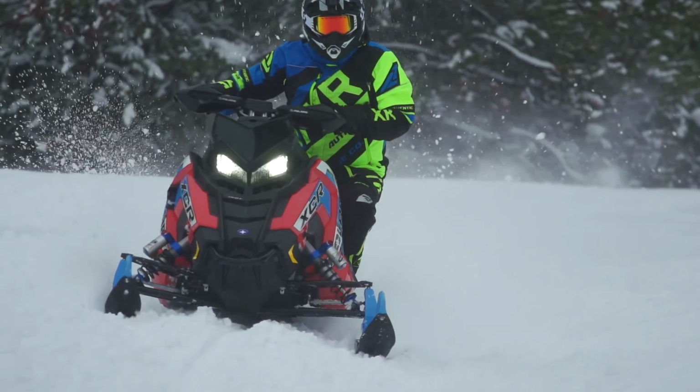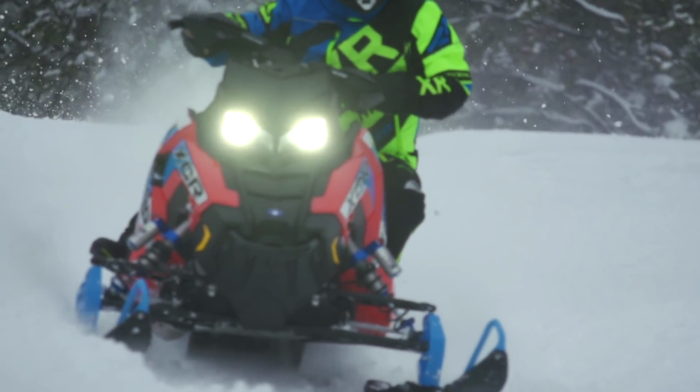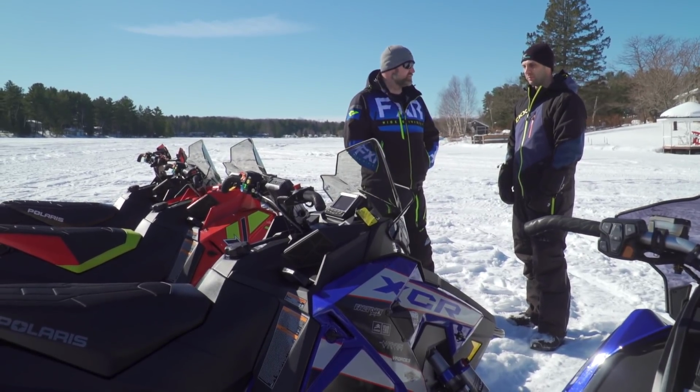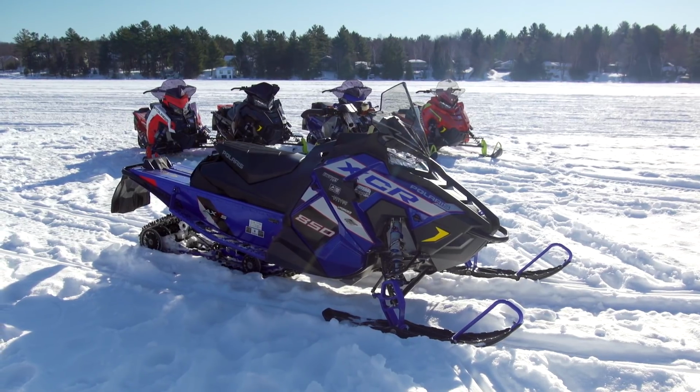This XT rode great. I have no complaints about it. That XCR rode better. The two, I guess, but you know, yours included in here. Which of these sleds would you want? Like if you had to choose just between these ones, what would you choose? Right now, I'd say 100% leaning towards the XCR.